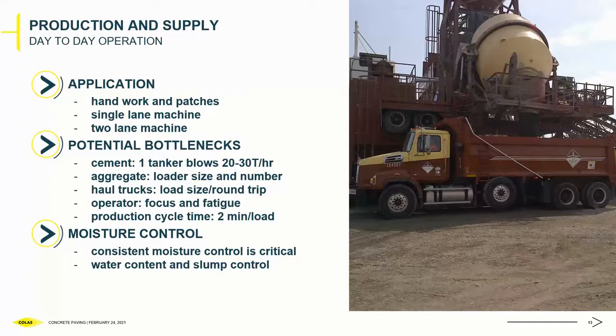And then on the day-to-day production, it really depends on what you're going to be doing on that day. I mean, there's always going to be some handwork and patches, filling in pieces that couldn't get got to or couldn't get placed by one of the paving machines. So, there's cores and tapers and things like that, or stops and starts and patches. That's usually done with ready mix trucks. So usually pretty slow days, not too much to worry about on the production side of things.